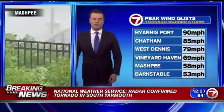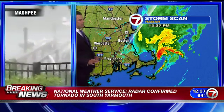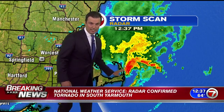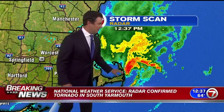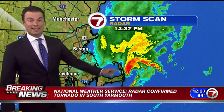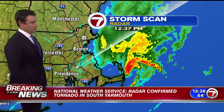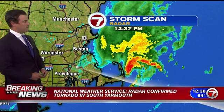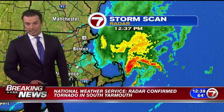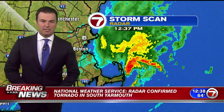Want to switch back to graphics 1, show you what's going on the radar right now, because fortunately we're now in the clear across much of the area. In fact, the heaviest rain now exiting off to the east of the Eastham and Wellfleet area. That's going to continue out to sea. This is the area that produced that likely tornado across the Yarmouth area, South Yarmouth, and very close to West Dennis as well. So the National Weather Service will form their team, send out a survey team, check out the damage, and give us any official thoughts and stats on that.